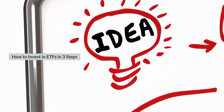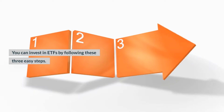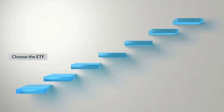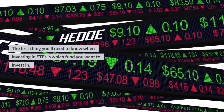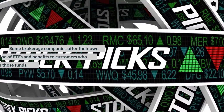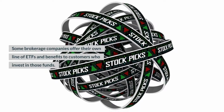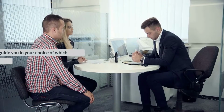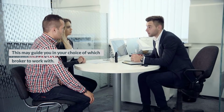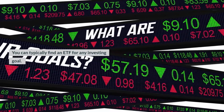How to invest in ETFs in 3 steps. You can invest in ETFs by following these 3 easy steps. Choose the ETF. The first thing you'll need to know when investing in ETFs is which fund you want to invest in. Some brokerage companies offer their own line of ETFs and benefits to customers who invest in those funds. This may guide you in your choice of which broker to work with. You can typically find an ETF for any investing goal.